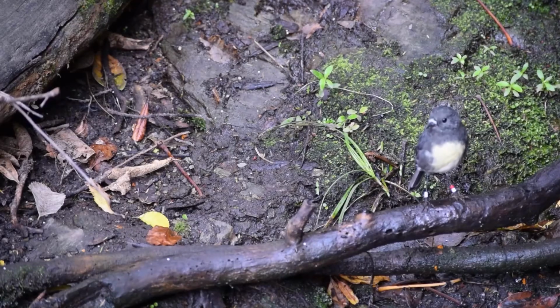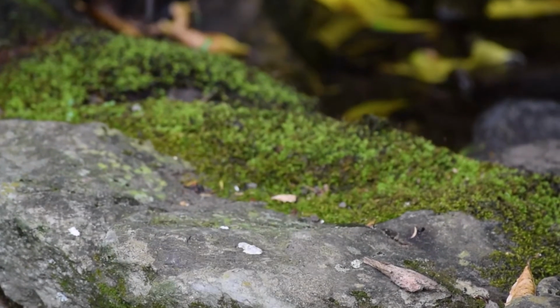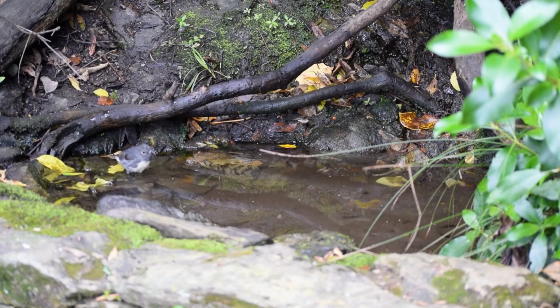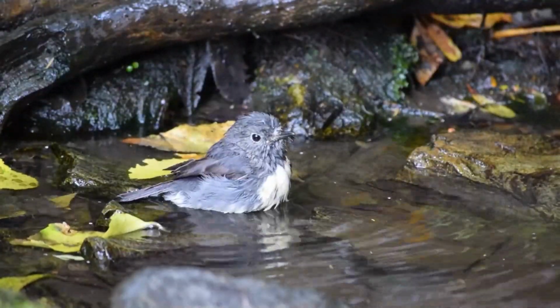And I'm not just talking about myself. Motuara Island is world famous for a ton of South Island robins. It's really cool to see them up close at this watering hole. One of the really awesome things that we can see at this watering hole is them doing their morning routine. They're basically using it as a bathroom.